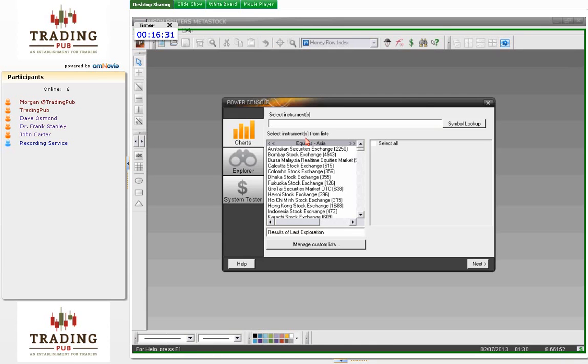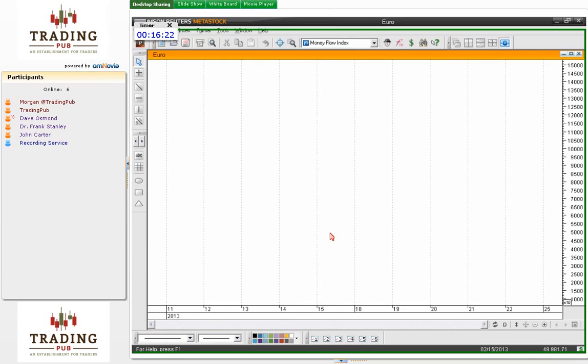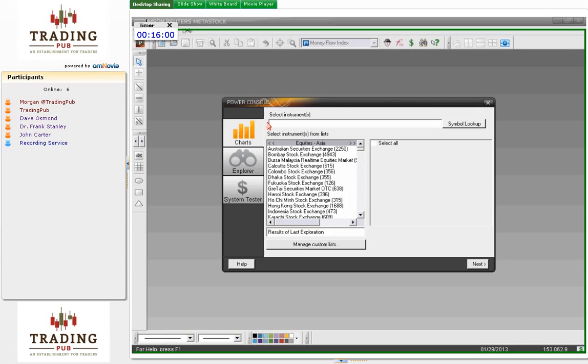So let's go ahead and just look at the euro dollar. In MetaStock, we just type in EUR equals. Looks like I got my volume chart in here. Somebody's been messing with my charts. It's not my usual computer. And so we'll go ahead and we'll try that again. Let me drop that down. Oops. Go ahead and get rid of that. Let's try that one more time.